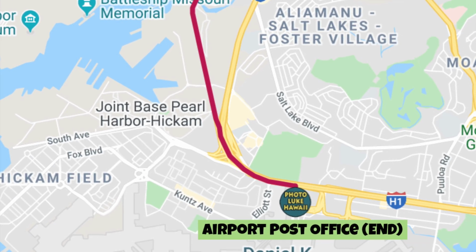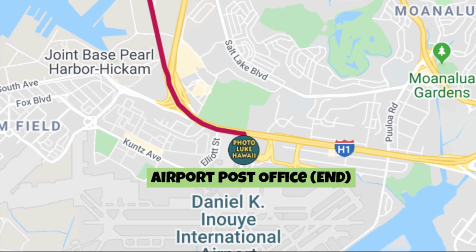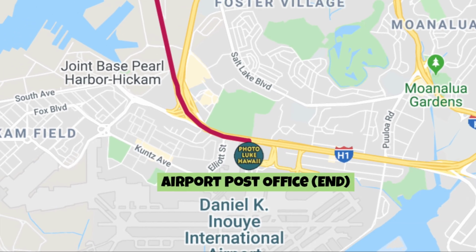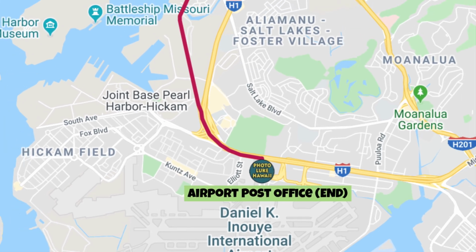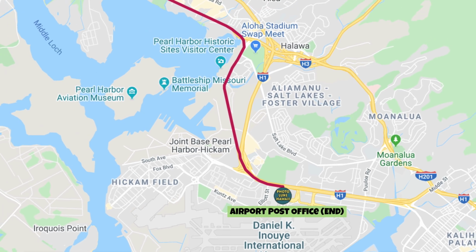The portion of the rail between Kapolei and the Aloha Stadium, they said it's going to be done by October 20th, 2020, and that's pretty soon, so let's see if they can get it done.